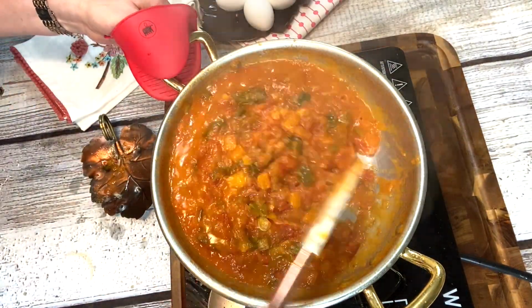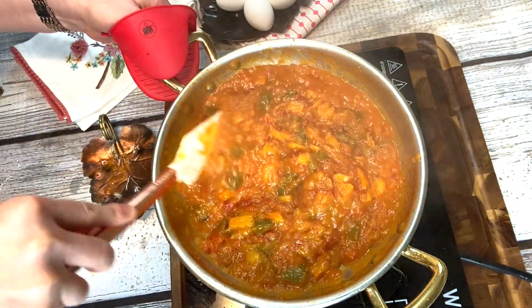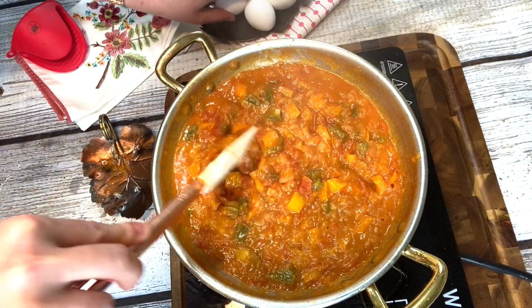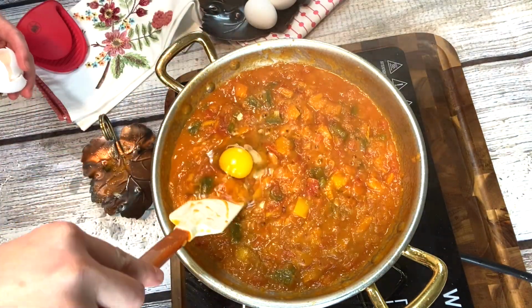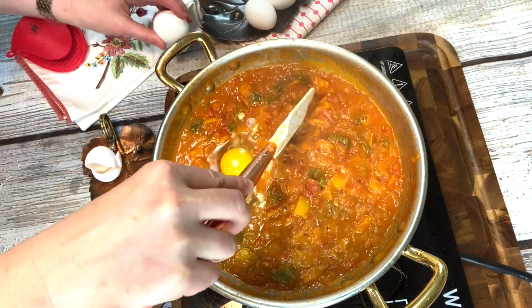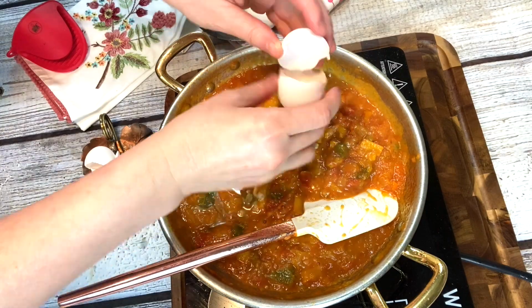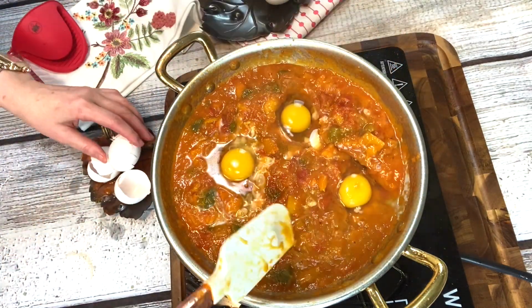And like I told you, see, I'm running the spatula through it, and you can see the bottom of the casserole dish. It's the perfect time to put the eggs inside. I'm trying to create a little nest there for the egg. So let's see, I have to move the stew a little bit and then place the eggs inside and then continue to cook it until the eggs are cooked.